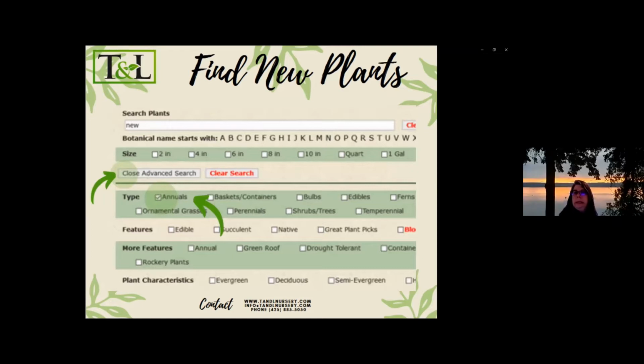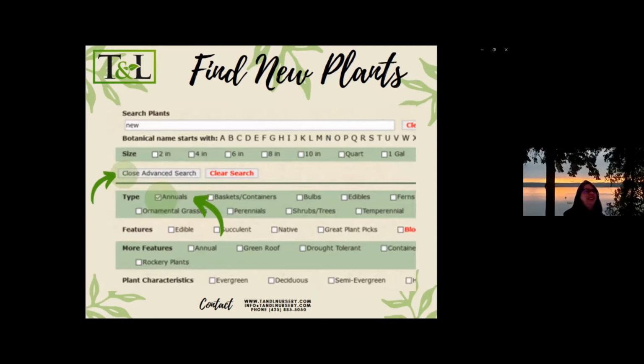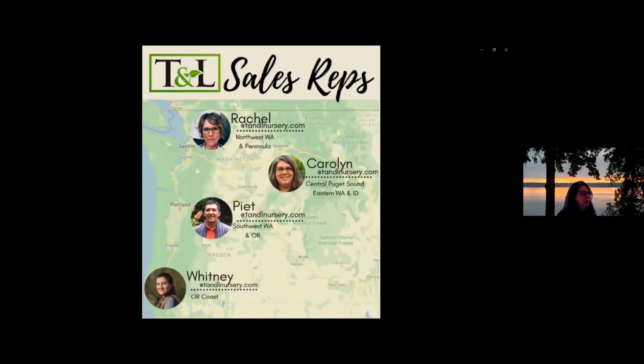Annuals for a listing of all the new dahlias and freesia along with winners of our previous helianthus trials. Select shrubs and trees to find new listings such as Daphne, Perfume Princess. We invite you to explore our website and to work with your sales rep to find out more and to make 2021 the best year yet.